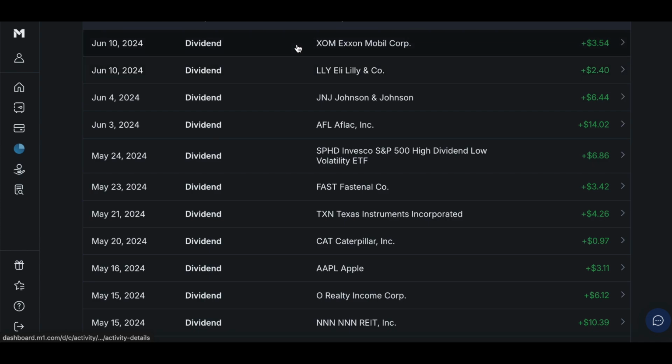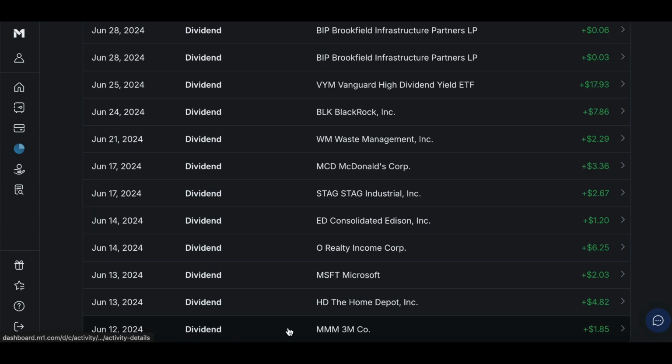Then ExxonMobil is next, and they paid out $3.54. Then we go on to 3M, which has admittedly performed pretty poorly over the past couple of years. So I haven't added anything to this particular company yet, just on a holding pattern with this one. But they were able to pay out $1.85. Then we go into Home Depot, one of my favorite stores to go to for tools, but they brought in $4.82.